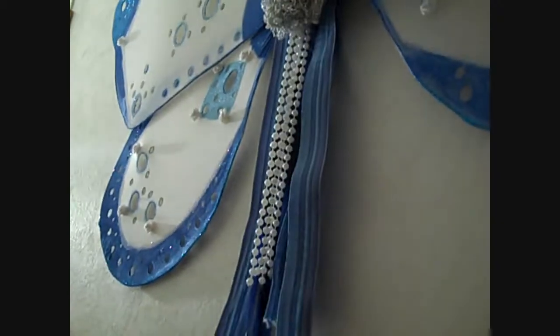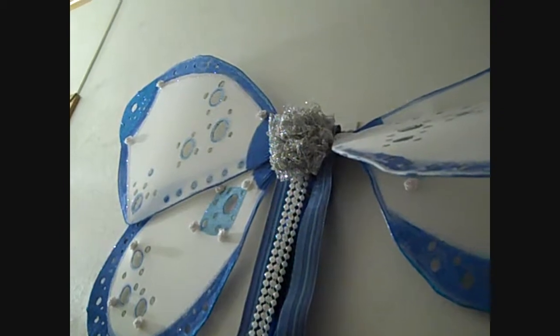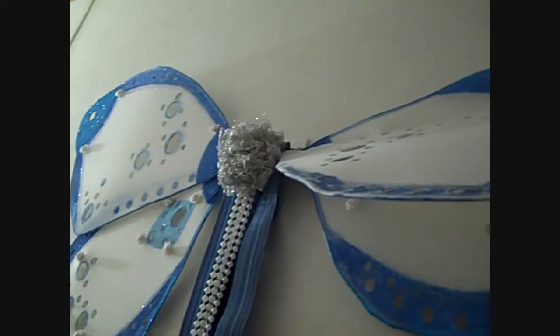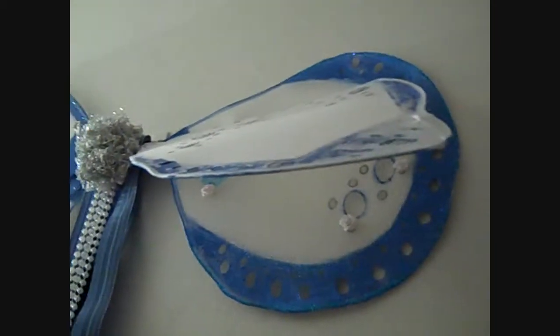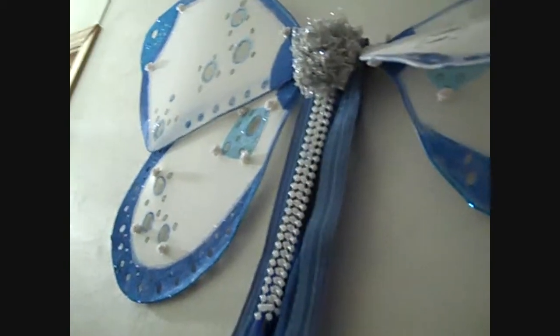And this was just a random one. This is one of the first tests where I used the incense burner holder hole maker idea that she mentioned in her video there. I like the shape, regardless of the broken petal there, but some beads.